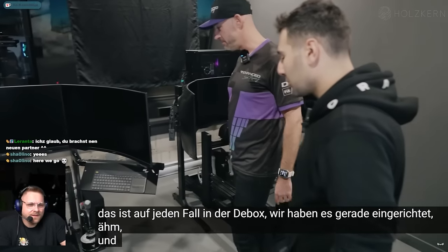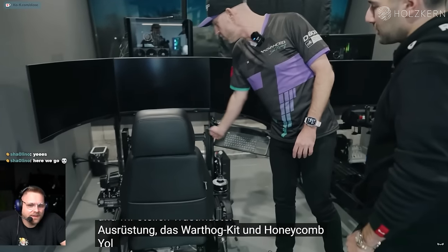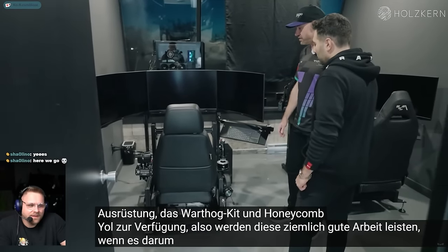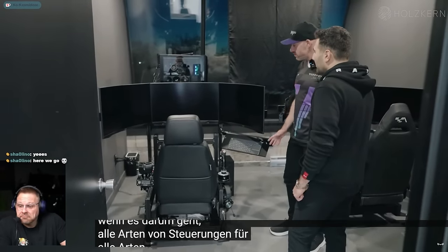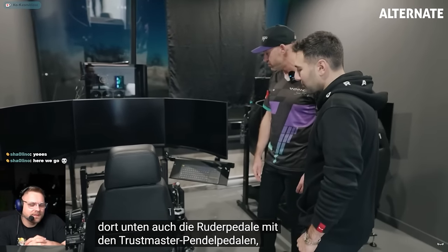We just set it up. And we're featuring Thrustmaster equipment, the Warthog kit, and Honeycomb yoke. So these will do a pretty decent job at covering all kinds of controls for every kind of plane. We're also doing the rudder pedals down there with the Thrustmaster pendular pedals.